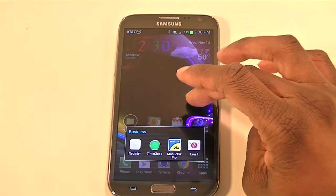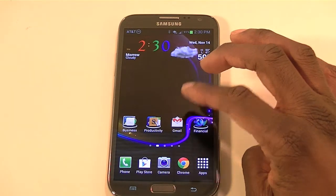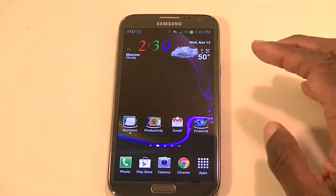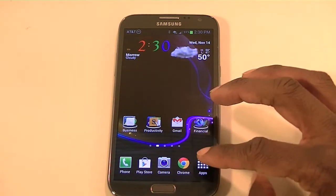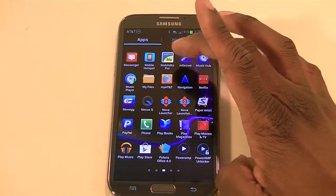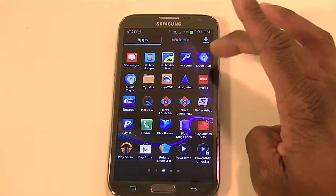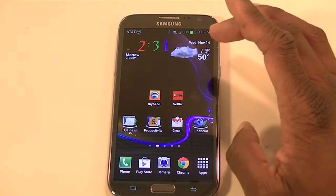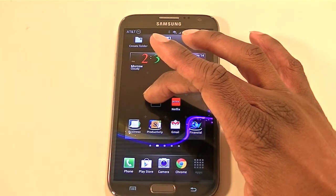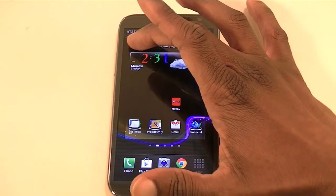To create a folder, you can't just take two icons or apps and drag one over the top of the other, like in Jelly Bean. Or even in, I'm not sure if you could do that in previous versions of TouchWiz. You may have been able to. But what you have to do is take the app, press it down, and you notice at the top left it says create folder. You drag the app up to that folder.